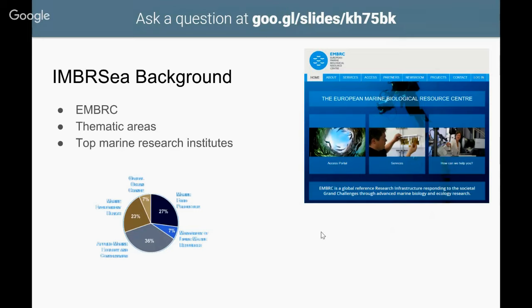Something about the thematic area of IMBRSea. We chose to set up a master program on marine biological resources as the key component, and that was based on a survey that we did.